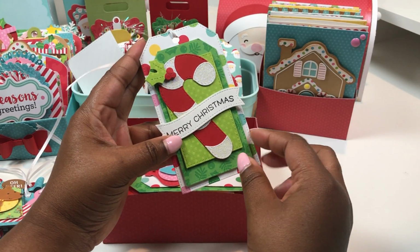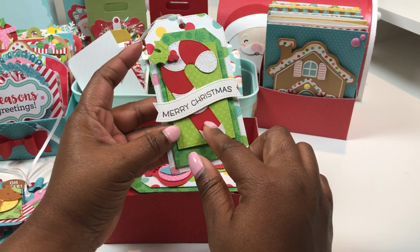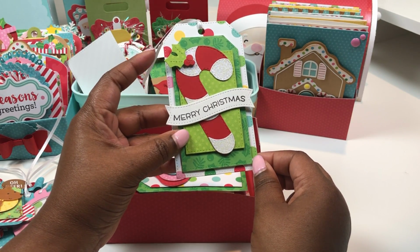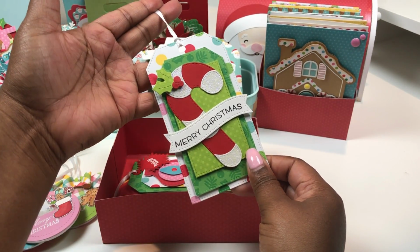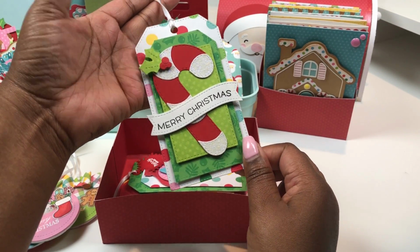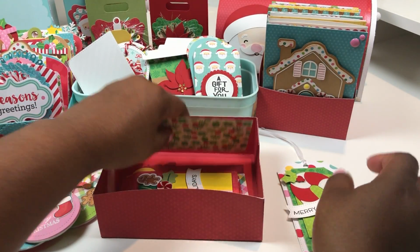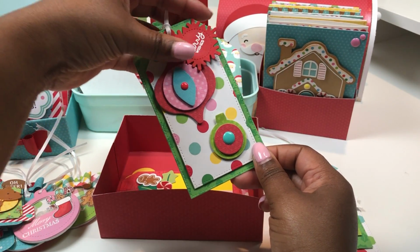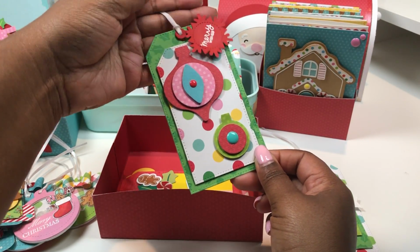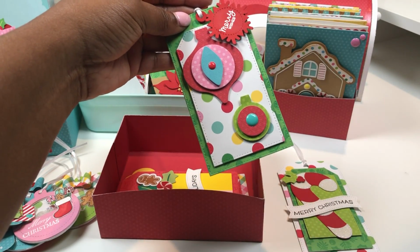So this is using my MFT Stitch Layered Tags die, and then that My Creative Time candy cane that I created. And the sentiment here is from Lawn Fawn, and it's using its wavy banners sentiments for Christmas as well as the banner die. This one here is using, again, the same tag set. This sentiment up here is from Lawn Fawn, and the ornaments are from Stampin' Up.